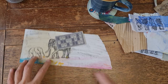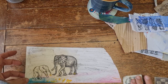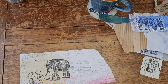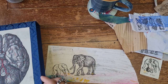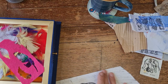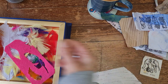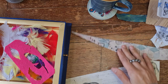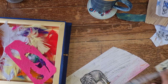So, feathers. Feathers is the next question. Where did you go, feathers? And don't burn your box. Oh, the black soot. Let me put that back over there. You've got some options.